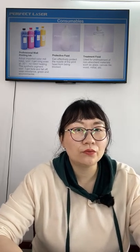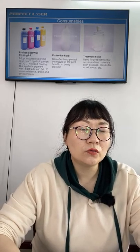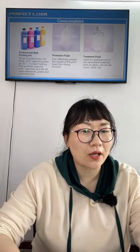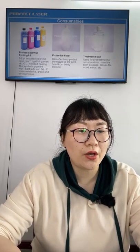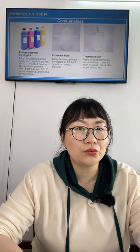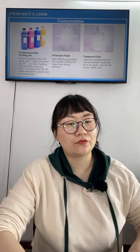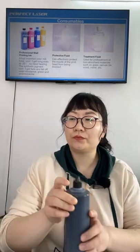Also, the ink will not fade away. For indoor printing, the ink can be kept for 15 to 20 years at least. For outdoor printing, the ink can be kept for 8 to 10 years at least. I will show some inks to you.